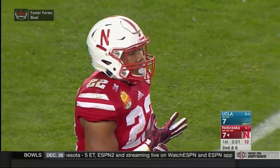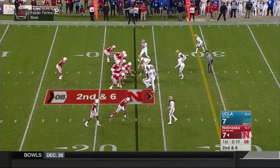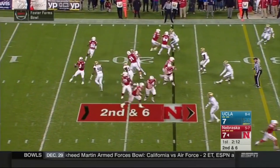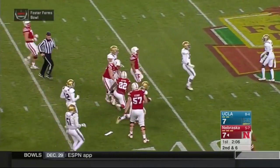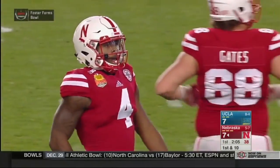2 wideouts to the near side. A wing to the far side, and Seaton Carter. From the Husker 23. Armstrong under center. Sets Alonzo Moore in motion. Turn. Back to throw is Tommy. Throws in a flat on a screen, and Ozigbo makes a catch. 25, 30. Ozigbo still on his feet. 35, twisting his way to the 39-yard line. That is a 15-yard pickup for the Huskers on a 1st down.